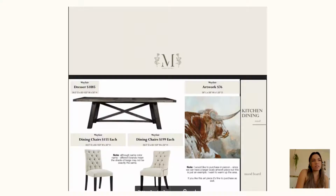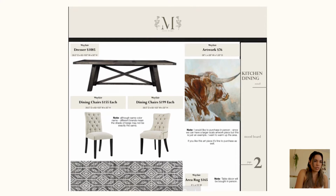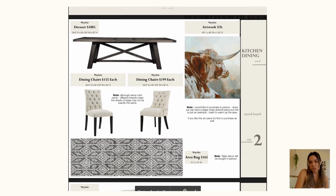And then something important too, as I was going through all this, actually let me show you the revisions I did make real quick before we go into that. So these are the revisions. After I sent him the first one, it seemed like he really did want to order everything online, which was fine. It was just easier on him, I think, because he doesn't live in this general area. So I ended up choosing a lot of items from Wayfair, as you can see here.